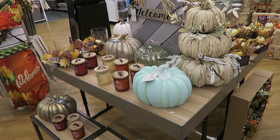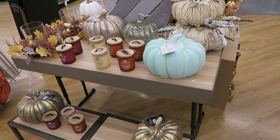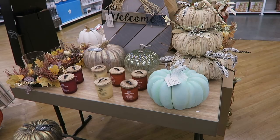All right, I think we are about to get out of here in just a second. I do have to grab a little marble tray that I saw here the other day, but I need to go before I'm tempted to buy that pumpkin right there, because I have so many pumpkins, I really don't need any more pumpkins, do I? Well, maybe, because I bought some more the other day too.